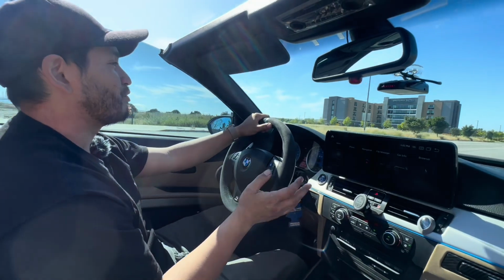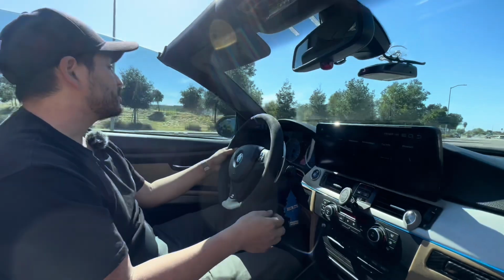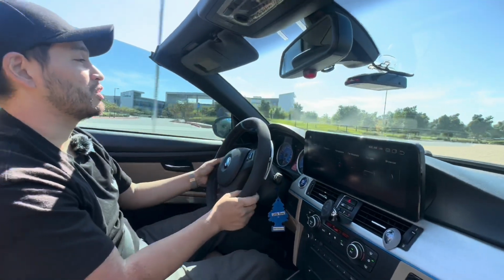The injectors are known to fail on this car, and if it does, it can be catastrophic engine damage. So injectors are done, thankfully. Engine oil changes, I do them every 3,000 miles. Even though it seems kind of frequent, I just like to make sure that it's running well.